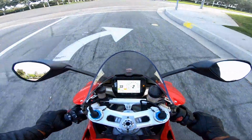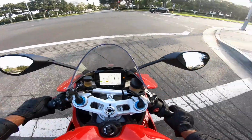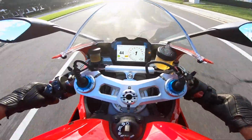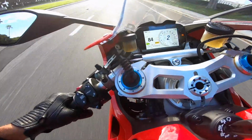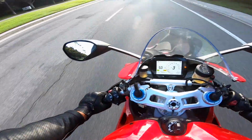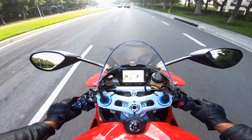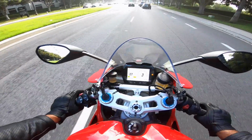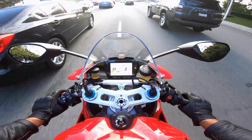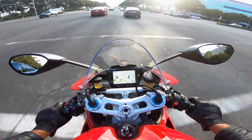Great brakes. Love the brakes. So much power. God, it's fast. Look, 100 miles per hour in like one second. Sorry guys, I know I broke the law right there, but I just had to experience the V4 might of the Panigale for a split second. Unbelievable amount of performance and exhilaration this bike has.